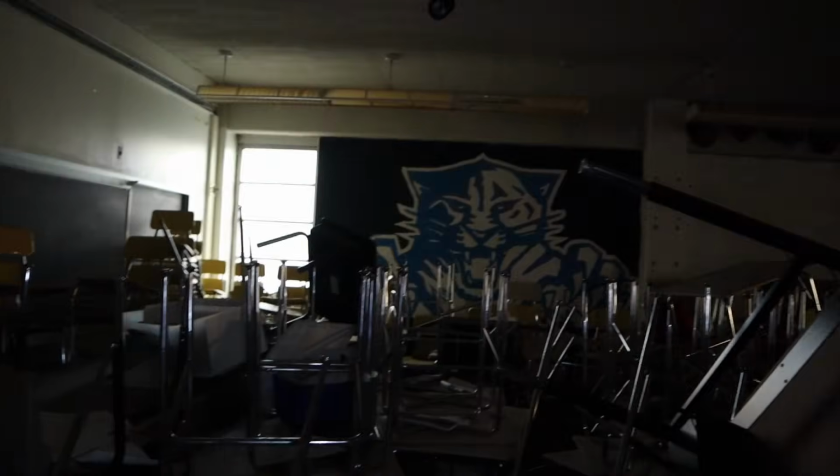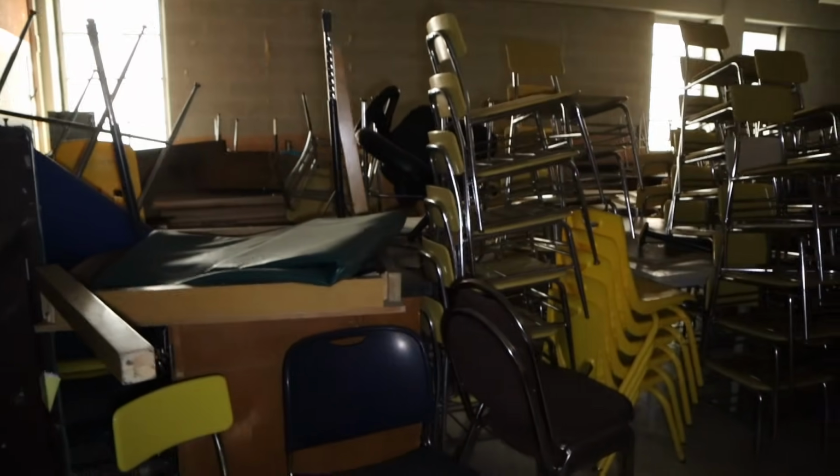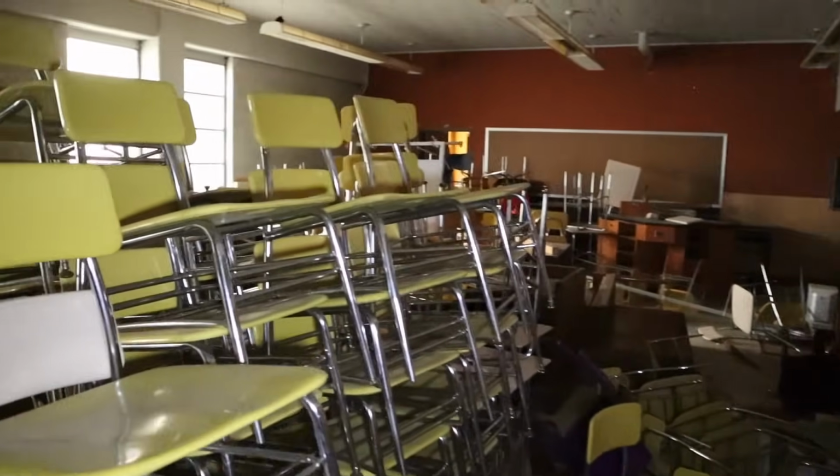That's very fast. But there's even math work. So you guys see it as math paperwork, just schoolwork and everything. This was in a science room, I believe. Just more, yeah, just a bunch of chairs. So every room is just stacked full of chairs.